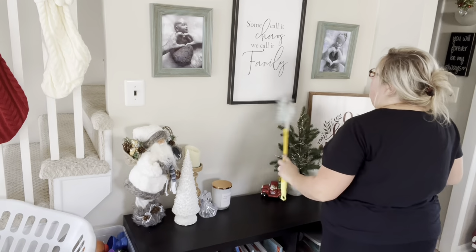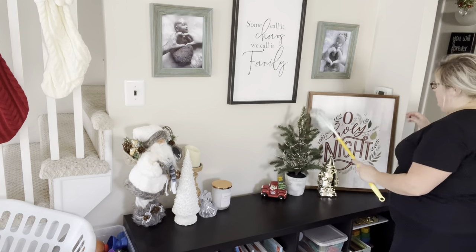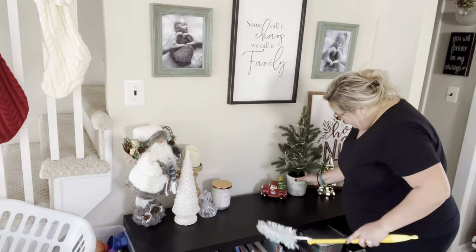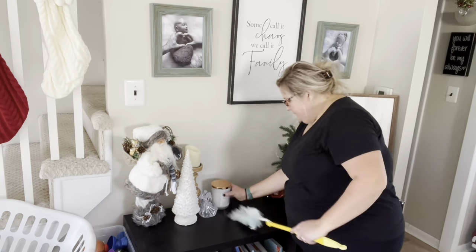This duster is absolutely amazing. I love the extender pull for it. It's just a Swiffer duster, and with the extender I'm able to get the ceiling and the walls and all that, because the spider webs are always up top.